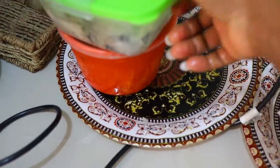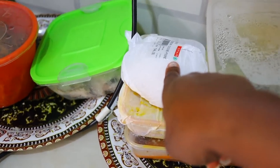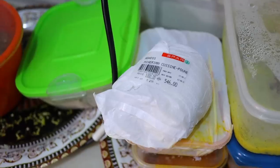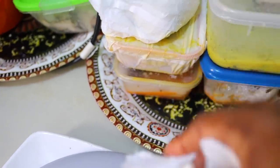I'm not going to have swallow for dinner, so I'm having this moi moi. This is my husband's food. Ask me why this man put powder in the freezer. I'm not understanding. Anyway, I think this is going to be his lunch. So he's going to have pounding with soup, and I think there's beef in one of these plates.